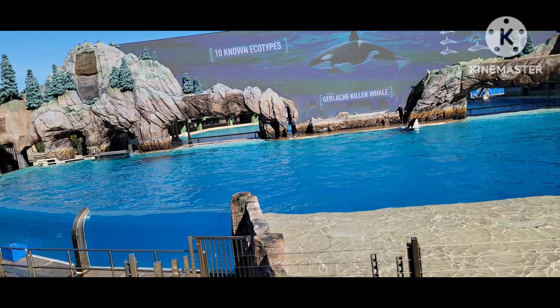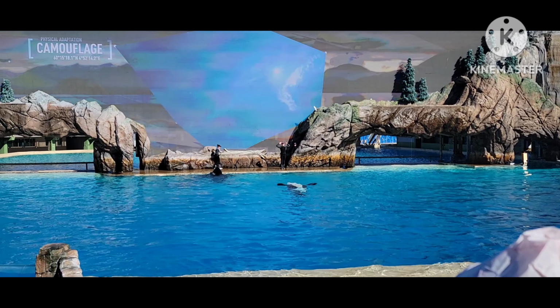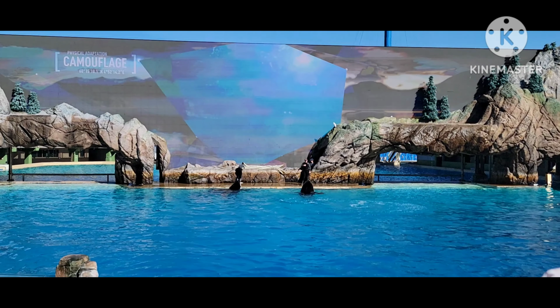Orcas are adapted perfectly to their environments, and even the whale's black and white coloration has a purpose. It camouflages the outline of their bodies in the water, making it easier for them to surprise and catch their prey. When viewed from below, the orca's white bellies match the brighter surface of the water, blending with the light above, giving them the perfect camouflage.